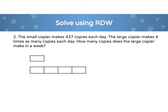First we have the small copier, and that's 437 copies. And then that would be the large copier. It makes 4 times as much, so I need to find the answer here. And then I'll need to multiply that by how many days are in a week, so I'll multiply this number times 7 to find out how many copies I get from the large copier in 1 week. So let me do that. You do that on your paper and make sure you have an answer sentence.